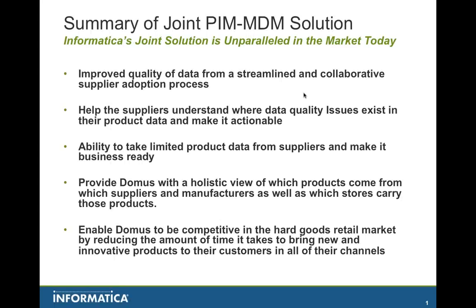So in summary, what you've seen over the past 30 minutes is a very compelling demonstration of the Heiler PIM solution that has been integrated with Informatica MDM. This again is a solution that is unique in the marketplace and that provides value add to our customers that are in the retail, distribution, and manufacturing space, as well as many other untapped markets.